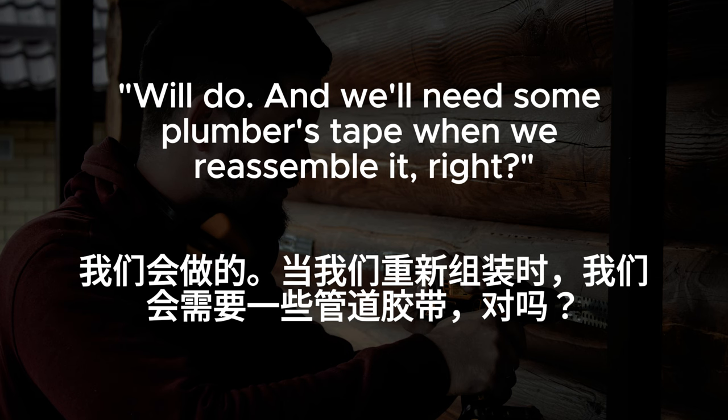Will do, and we'll need some plumber's tape when we reassemble it, right?